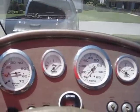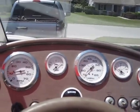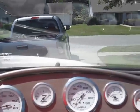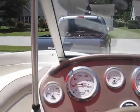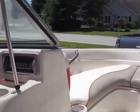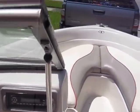Now, I have not had this vessel out on the water to give you any performance numbers. But at some point I will. I am just out of time today. I just wanted to get this information up. The boat's going to be listed. Reasonable offers will be considered on an offer sheet.